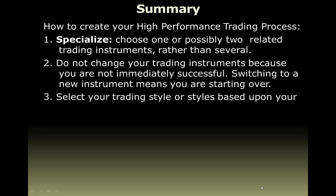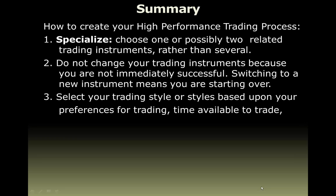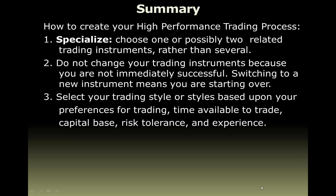all change. Select your trading style or styles based upon your preferences for trading, your time available to trade, your capital base, your risk tolerance, and your experience, not somebody else's. All the time I see this where somebody is trying to trade like somebody else instead of trying to trade for themselves. All professionals trade based on this information.